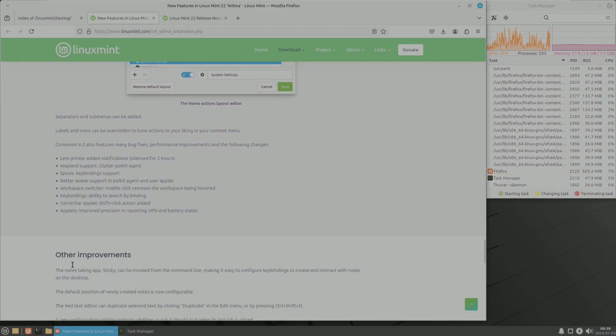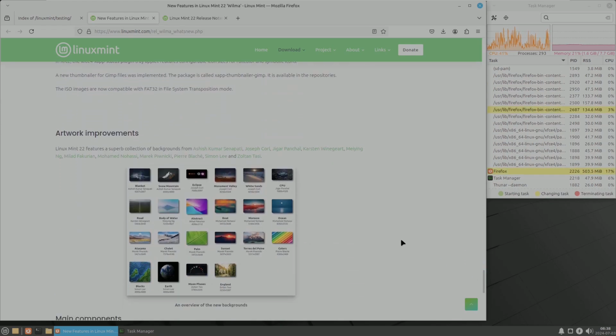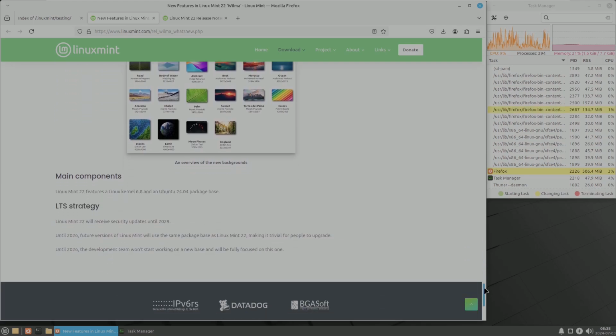So here are other improvements. And here are artworks. You get some 27 new backgrounds in here. I already showed them in the previous video. I'm going to show them today also. So the main components here: Linux Mint features Linux kernel 6.8 and the Ubuntu 24.04 package base. This is the latest version of Ubuntu, as you already know.